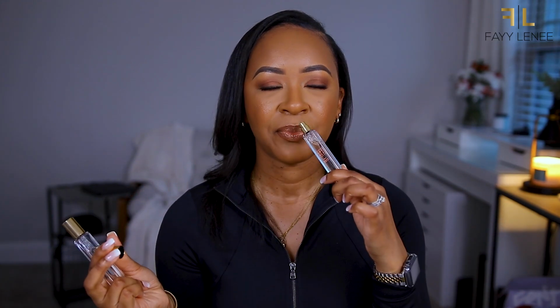And then the sparkling lychee is going to be that sweet, sugary, candy, cupcakey kind of scent that I feel like is perfect for spring and summer, but it's also not giving childish, if that makes sense. And I feel like it would also pair really nicely with other fragrances that you may have in your collection if you feel like it needs a little bit more sweetness to it. So loving both of these.